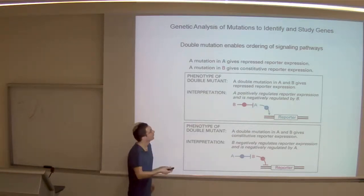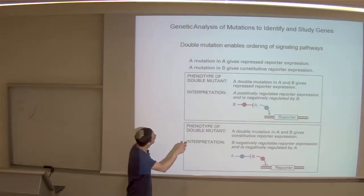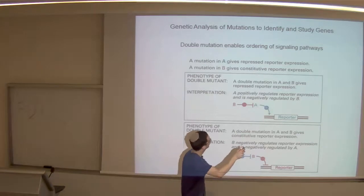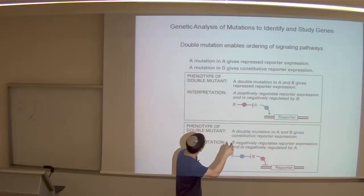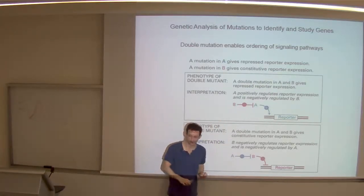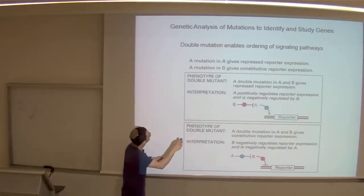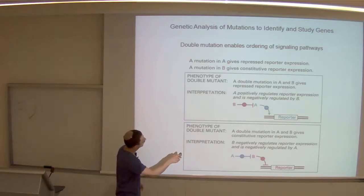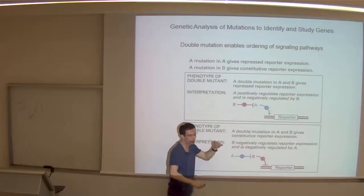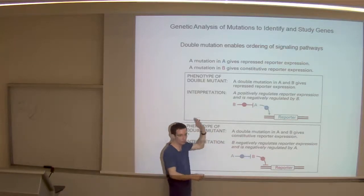Let's assume that we know that mutation in gene A gives repressed reporter expression. Well, let's put things in our context. Let's assume that mutations in A give repressed or lower levels of cyclic AMP. Right. Let's assume that mutation in the gene B gives what is called constitutive expression, or constitutively high levels of cyclic AMP. So we know these two facts.